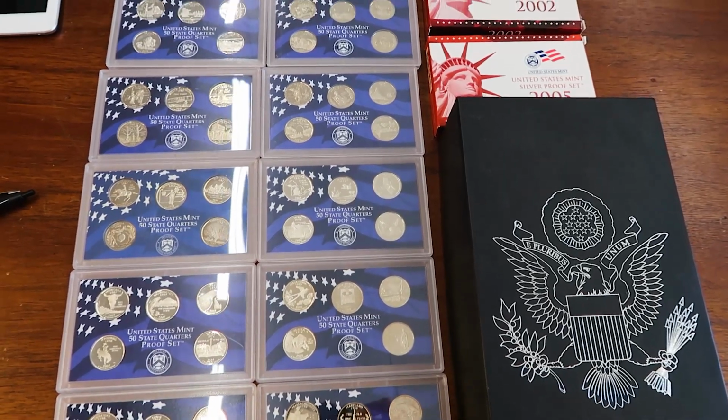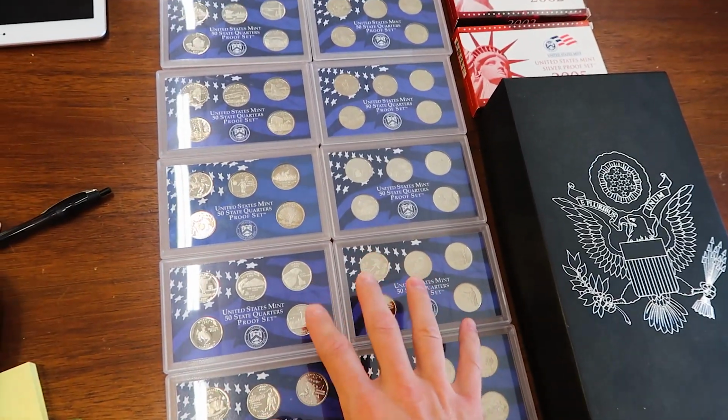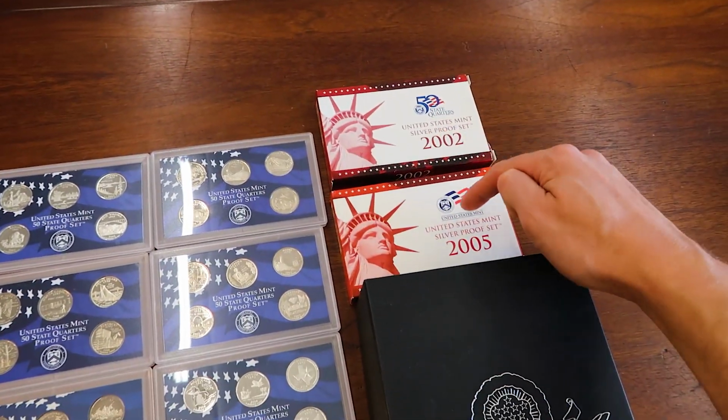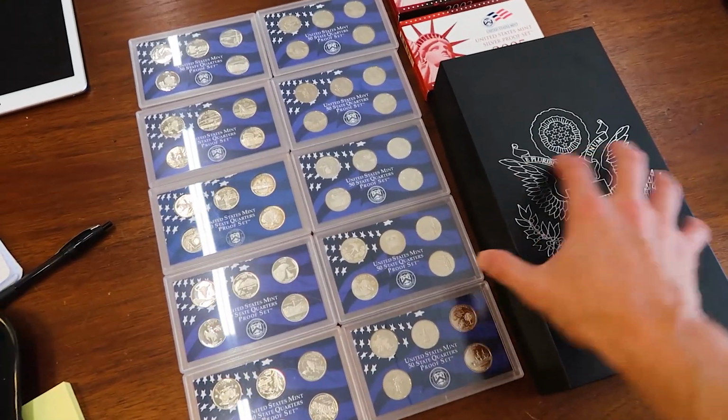I picked this up from the guy who's forwarding me stuff as part of the deal. This is all 50 state quarters in clad proofs, along with an 02 and 05 set. I didn't realize it was all 50. That's why I'm making a big deal about this. I just opened the box and went through it.